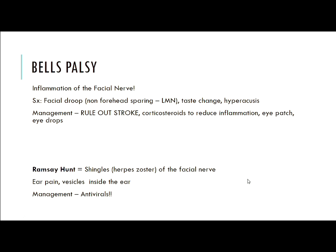For management, once you've decided it's definitely not a stroke, you can give steroids to reduce the inflammation, an eye patch, eye drops, etc. And then Ramsay Hunt syndrome, definitely know about it. It's when you get shingles in the ear, so anytime someone has a Bell's palsy, if you get it as a station, you need to look in their ear, because these people are a lot more sick and they definitely need antivirals.